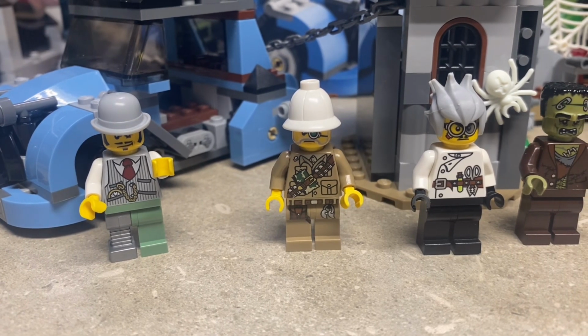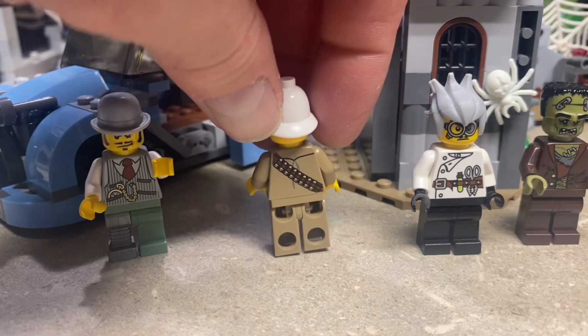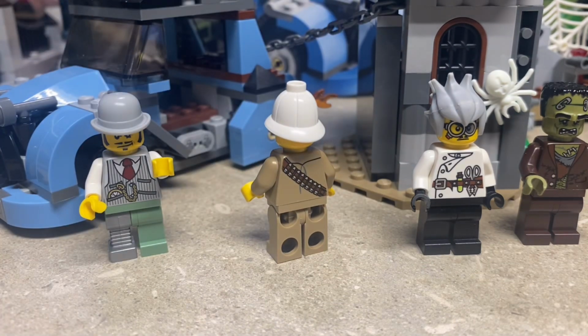And then next up we have Major Quentin Steele. And if you ask me, that's still a great name. And then he, of course, has some great torso printing on the front of him as well, and he has a little bit on his back there too.